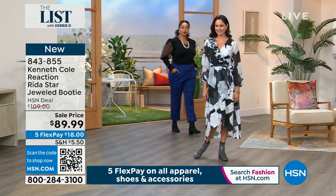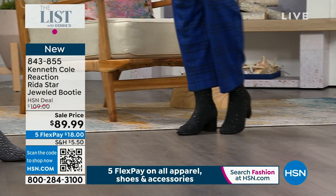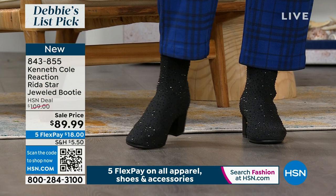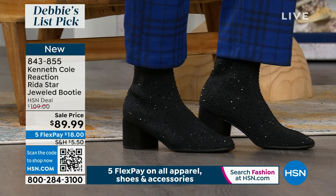I can tell you that this is in one other department store right now, and they sell it for $109. We have it for $89.99, and it's worth $109. Let me tell you, because it is so comfortable, and comfort is key. It is a full stretch knit boot. No zippers, no buttons. You just slip this on, and that black is gorgeous.